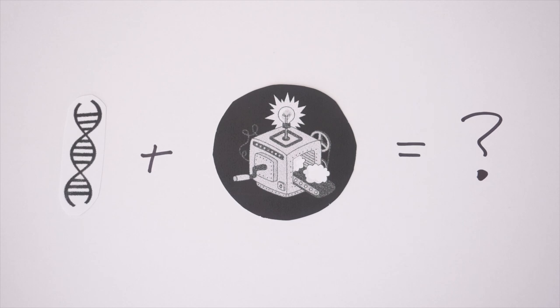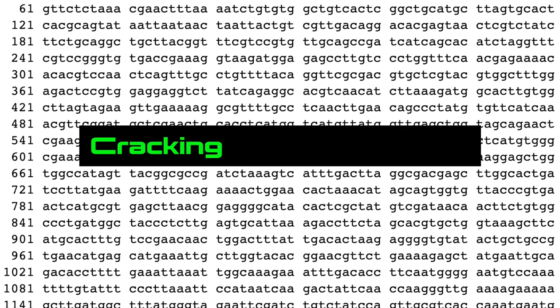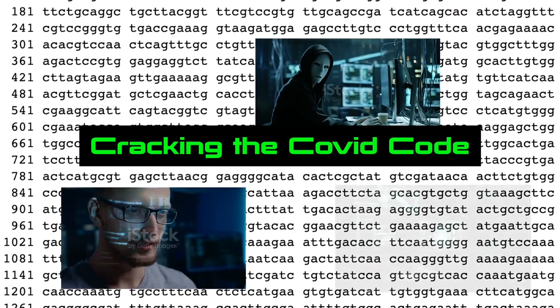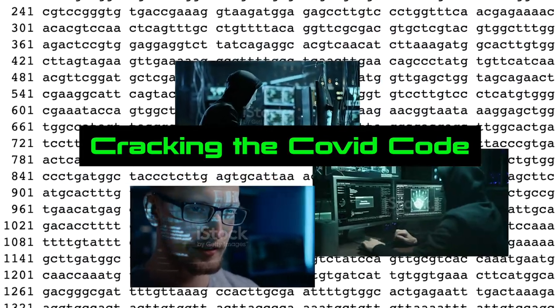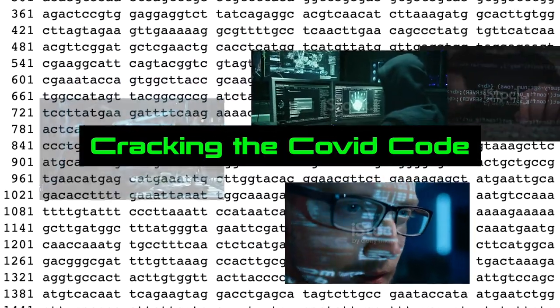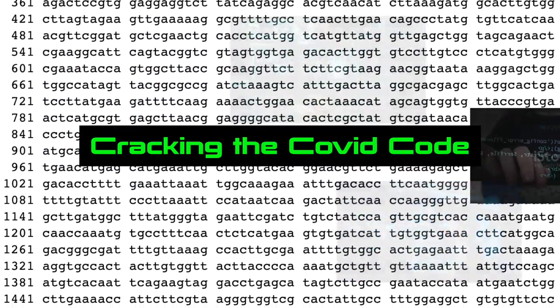So once the virus has hijacked a ribosome, what do those DNA instructions actually build? Good question. The COVID particle is not very complicated. In the world of DNA, this is not a lot of code.